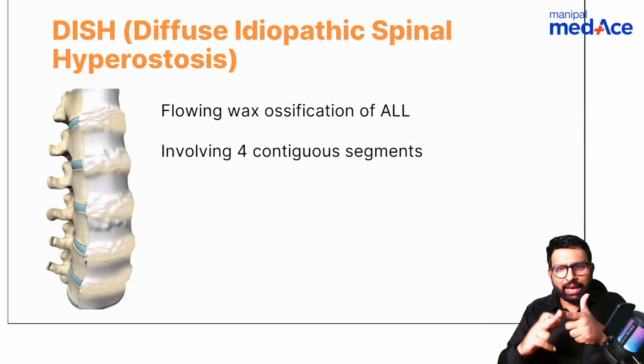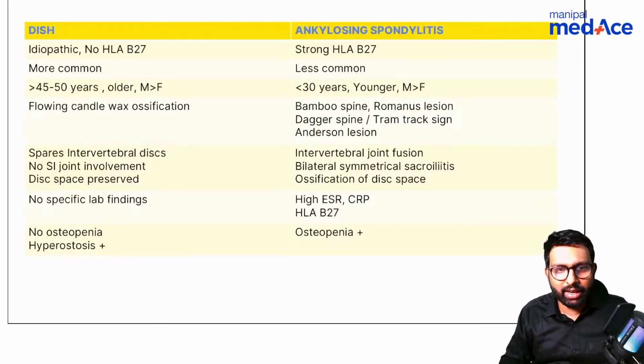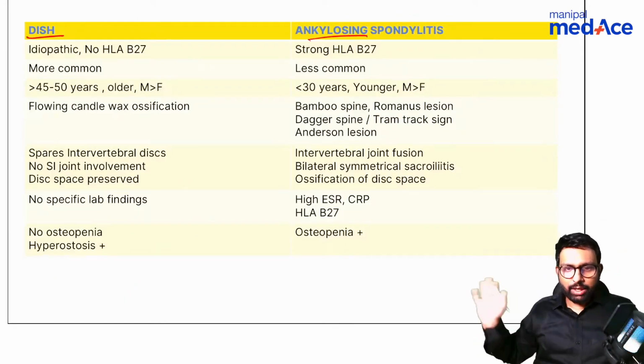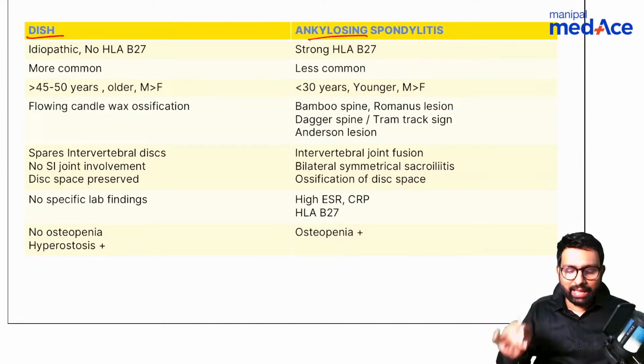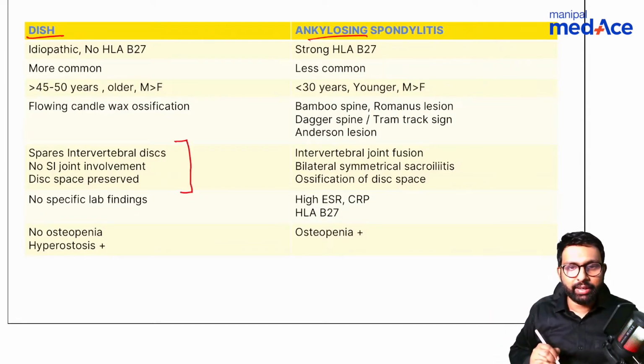All the ligaments, be it ALL, PLL, annulus fibrosus of the disc, interspinous ligament, supraspinous ligament, all of them are getting ossified. So the main difference between ankylosing spondylitis and DISH, I won't discuss all of this, you can take a screenshot of this, but the main thing I want you to know is that in DISH, intervertebral discs are spared. The SI joint is not involved, but in ankylosing spondylitis, everything is fused.